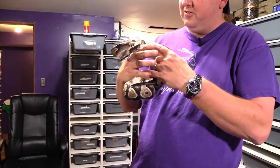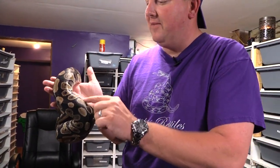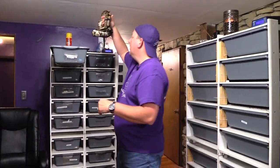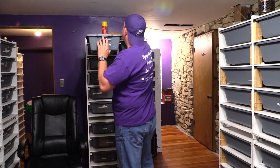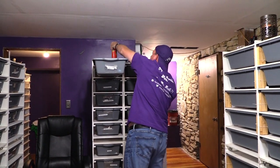Definitely not the same colors as a Lesser, right? Easy to tell the difference there. Much, much, much darker. Doesn't have the fading. But you can see the individual keyholes. I think they're darker overall than the other two, even than Mojave. So that's kind of what you look for. But that is our proven Mystic. He is a proven breeder for us. Helps if I put his head actually in the tub and not on top of the rack.